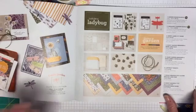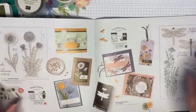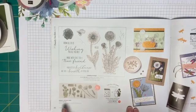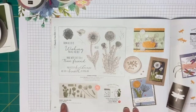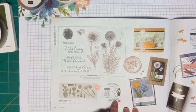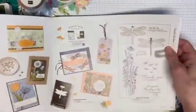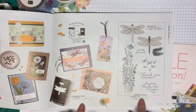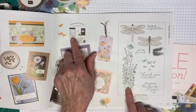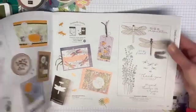So let's take a look, and let me tell you which 2 stamp sets and bundles go with this suite. You have the Garden Wishes with the Dandy Wishes die. That's $51.25 with a 10% discount. So that's the Garden Wishes bundle. But the one I'm using today is the Dragonfly Garden. And like I said, it comes with that cute Dragonfly punch for 10% off, and it is $36.75.